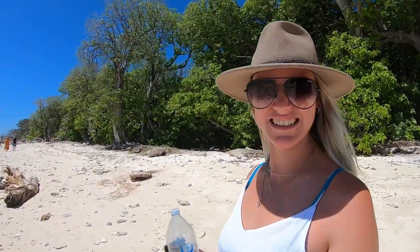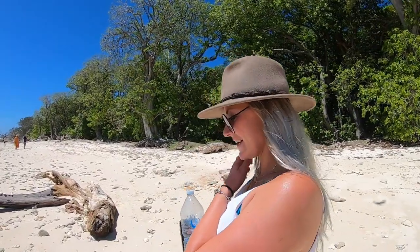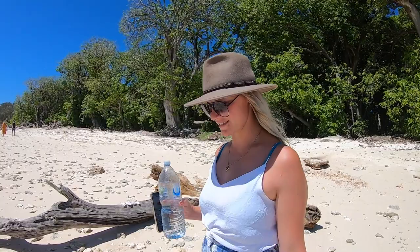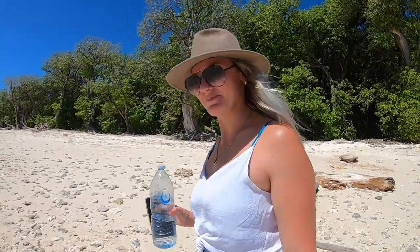So the island's got like heaps of birds here, and we've just found out that there's actually no predators either, so there's no snakes or anything like that. And we got some really cool close-ups, like they're not afraid of people at all. Could all pat one if I wanted to.